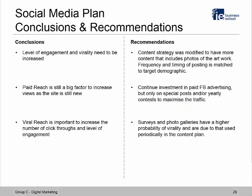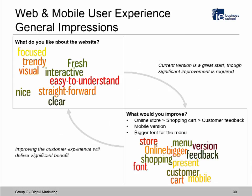So pretty much the conclusions is that we need to engage the customers and sometimes use paid reach factors and utilize the viral reach as well. The recommendations, we need to improve the content strategy, and we probably need to improve overall approach to the liaison with social media, but again, that's plans for the future.